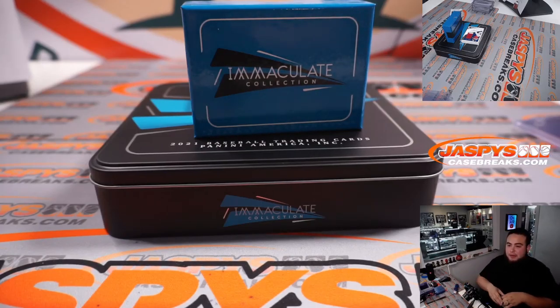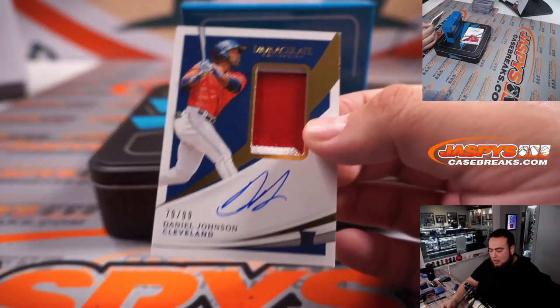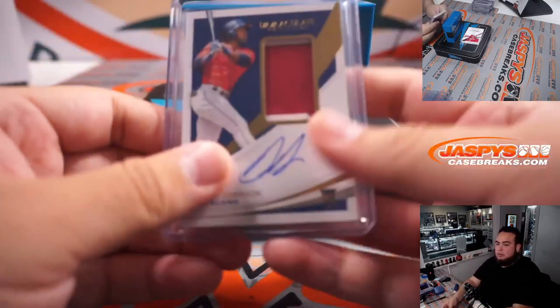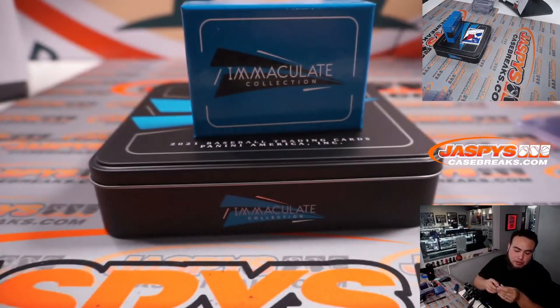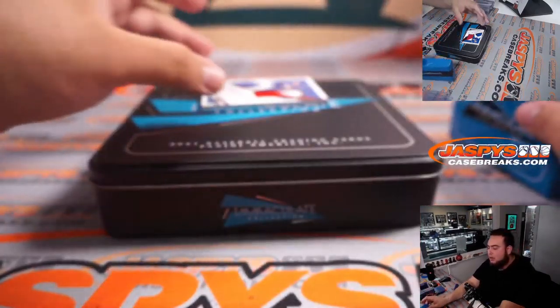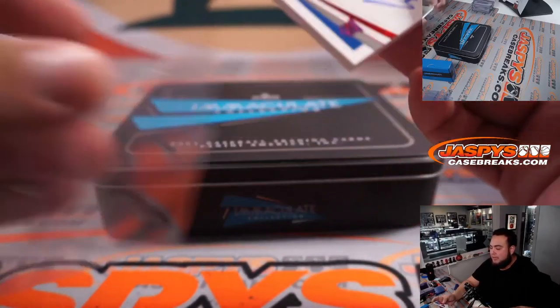It's Jaw-an Howard effect, baby. Daniel Johnson for Cleveland. That is Nicholas. Kyle Schwarber, the new Philly, right? 48 out of 49. This one, though, is Washington edition, going to Kevin Dixon. And last card here is an RPA for the Dodgers, Zach McKinstry, going to Joseph. 43 out of 49, two-color patch and autograph.